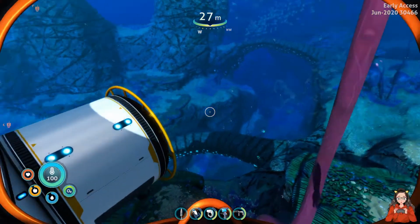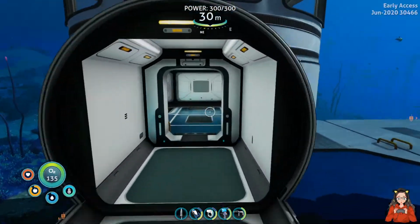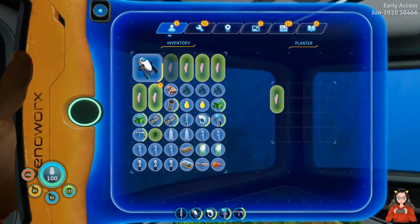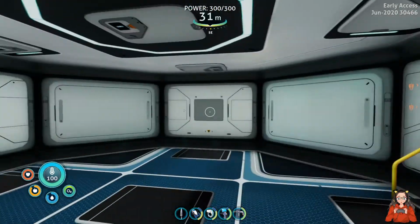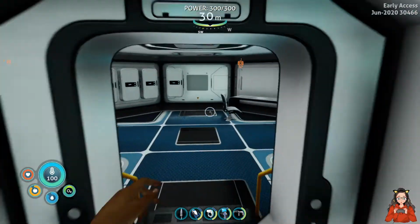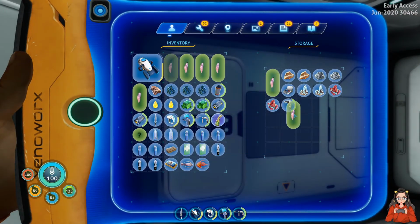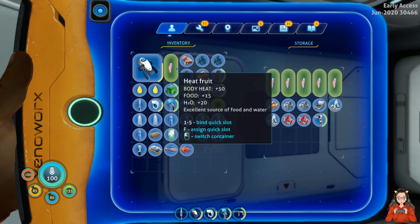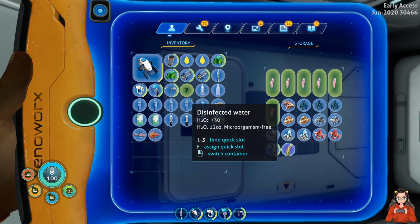Alright guys, so we are back here at base. I'm gonna come in here really quick and plant probably a couple of these heat fruit trees if I can. Oh, it doesn't look like it. Bummer! I wonder if I can plant them in an exterior grow bed. I'll have to check, but probably later. I'm gonna drop these probably in here for now, just for now, since I don't know what to do with them quite yet. And drop the rest of these resources I gathered along the way.